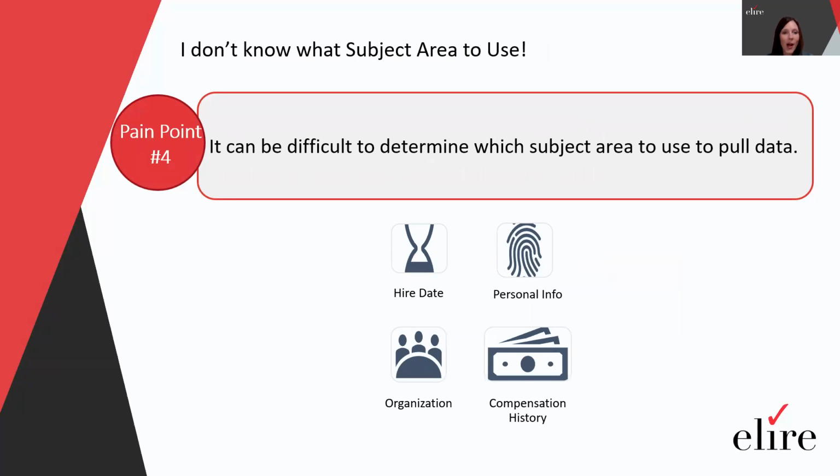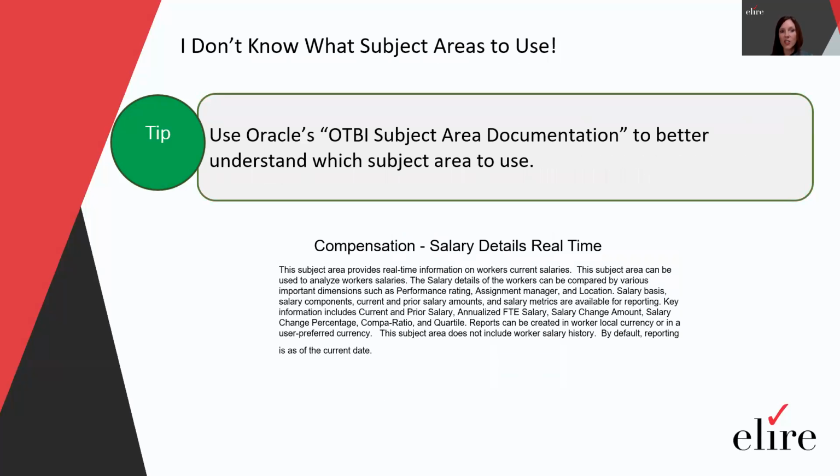Okay, this is a pretty typical pain point, especially for someone new to OTBI. It can be really difficult to determine which subject area to use to pull the data. There are definitely a lot of subject areas, and the names are sometimes intuitive, but not always. So I'm going to reference that document again, Oracle's OTBI Subject Area Documentation, which has a description of all of the subject areas, the HCM subject areas, as well as additional details about them.